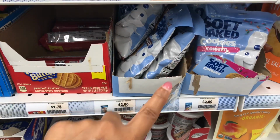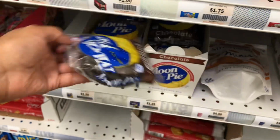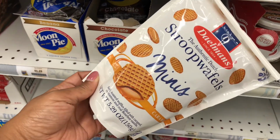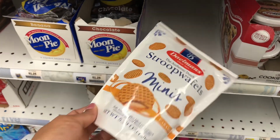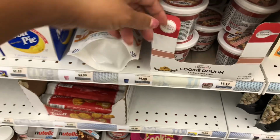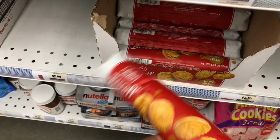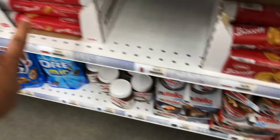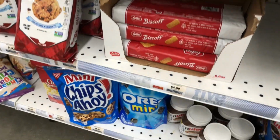Soft bake there. Okay. This is nostalgic old school Moon Pie. And then these. I've had these on a plane before. They're just overly sweet to me, but they're good though. Can't eat many of them. Oh, look. The Biscoff with the cream. I might pick these up. Even my son loves the, okay, I'm going back to my favorite, some of these. My son loves those too.